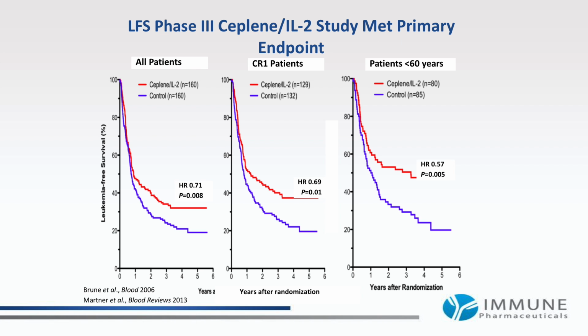On this next slide, we see the data for the primary endpoint from the phase 3 trial. As we can see, there was a statistically significant improvement in leukemia-free survival in all patients. And while the numbers were smaller for the CR1 population, the gap between the two curves is even larger. And particularly in this trial, if you look at patients less than 60, and we'll talk about this a little later, the delta between the treatment and no treatment arms was quite large for leukemia-free survival.